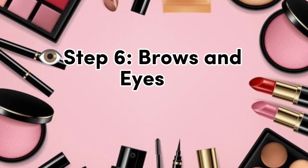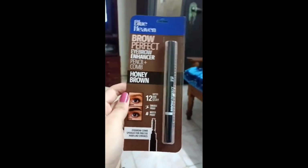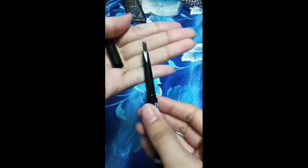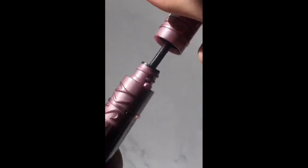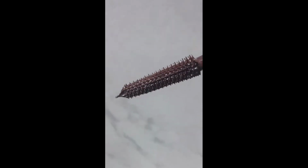Step 6. Brows and eyes. For brows, I go in with the Blue Heaven Brow Definer. Super easy, beginner-friendly, and keeps things soft and natural. Just shape and lightly fill. For the eyes, I curl the lashes and apply just one coat of Maybelline Sky High Mascara for long but fluttery lashes. No eyeshadow needed today.